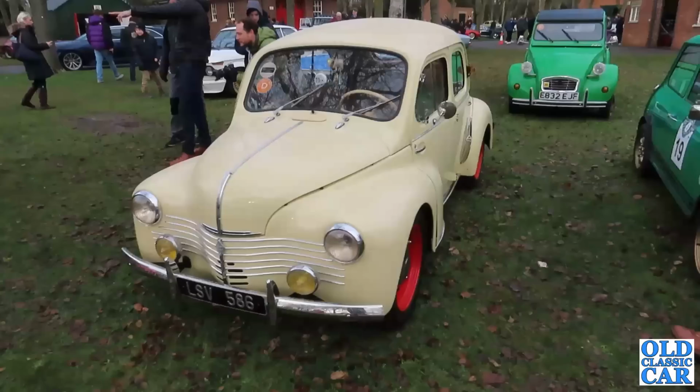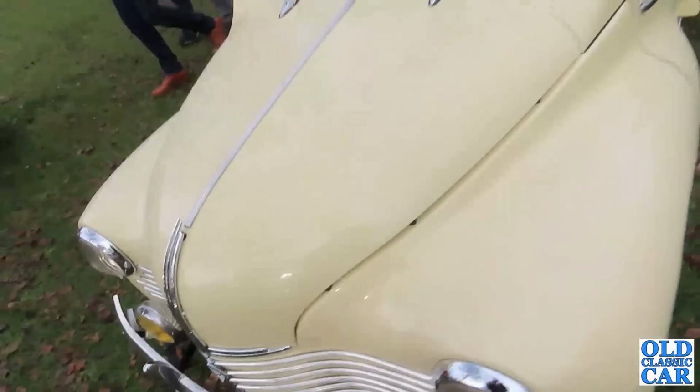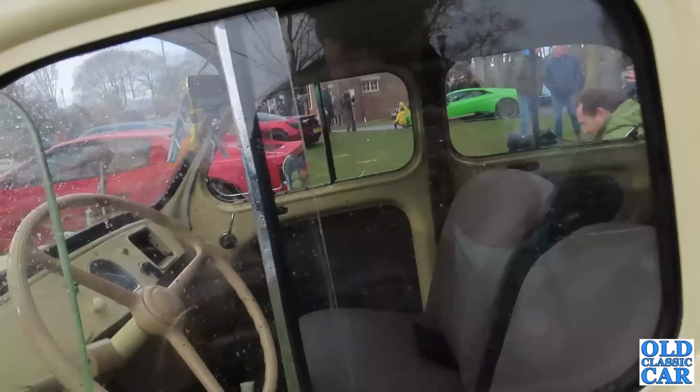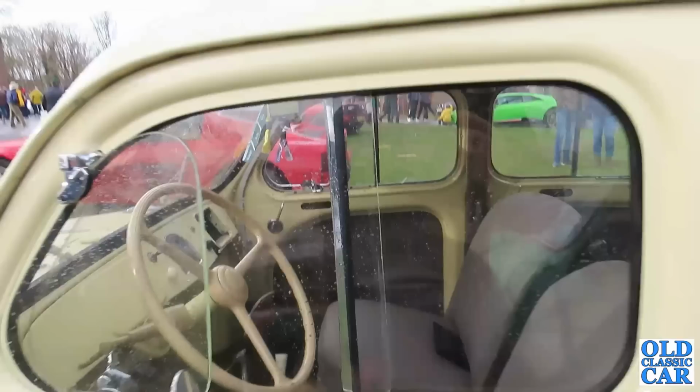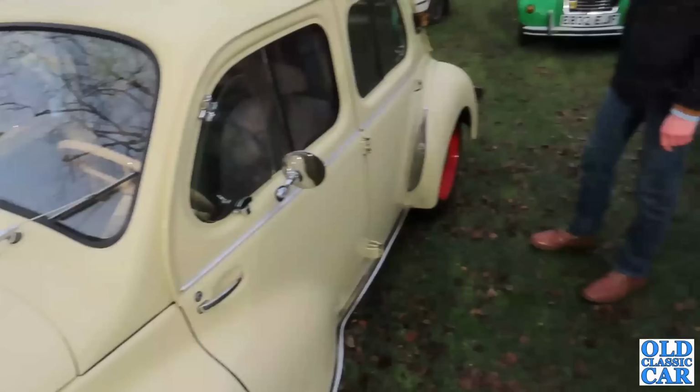Some very nice Marshall lamps on the front as well. Yep, left-hand drive, as Harley's just pointed out. But ours has got wind-up windows. I don't know if that's a UK market thing or the difference between a base model and a deluxe. I'm not quite sure what the differences are. I know some of them have got these vents on the scuttle. I don't think ours has got the scuttle vent.